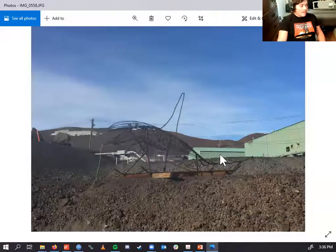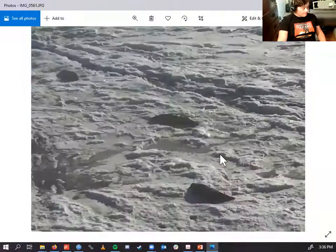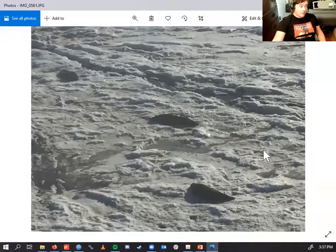Back at McMurdo, I didn't get to see any orcas, but I saw this cool wire sculpture of an orca that they have on the way out of town. I got to see some leopard seals. I unfortunately don't have the best picture because I couldn't get very close to them, but they like hanging around near McMurdo because you get all the holes in the ice.